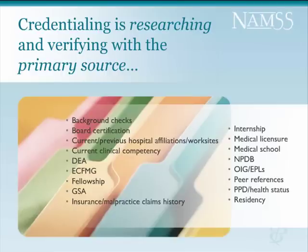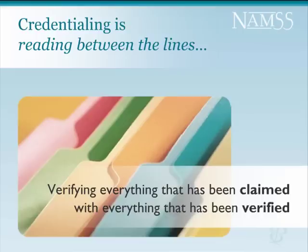As part of the process to ensure that a physician meets or exceeds all of the qualifications required to practice medicine, medical services professionals research a physician's background and verify information with primary sources. For example, an MSP will check board certification, current and previous work history, insurance claims history, medical school and residency, peer references, and many others. As part of the research process, MSPs also verify that everything claimed matches everything that has been verified.